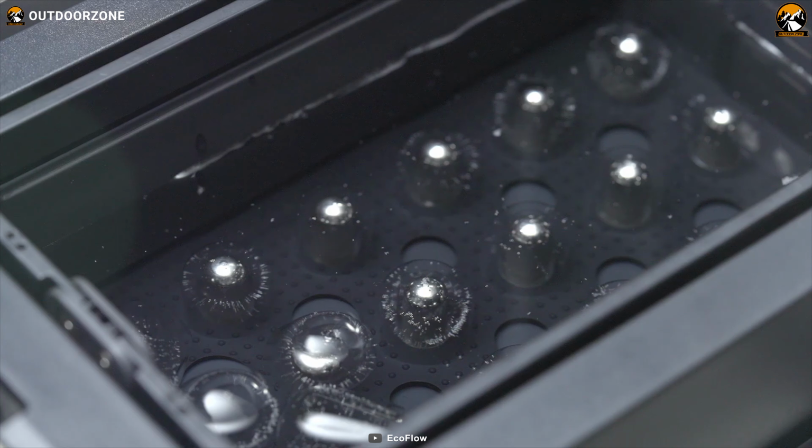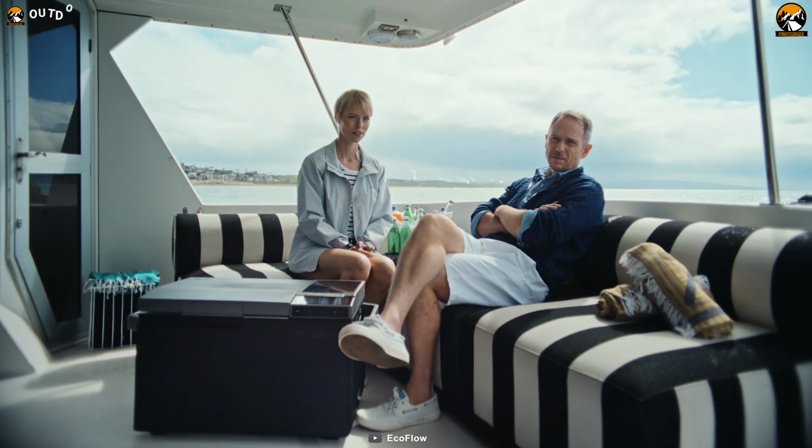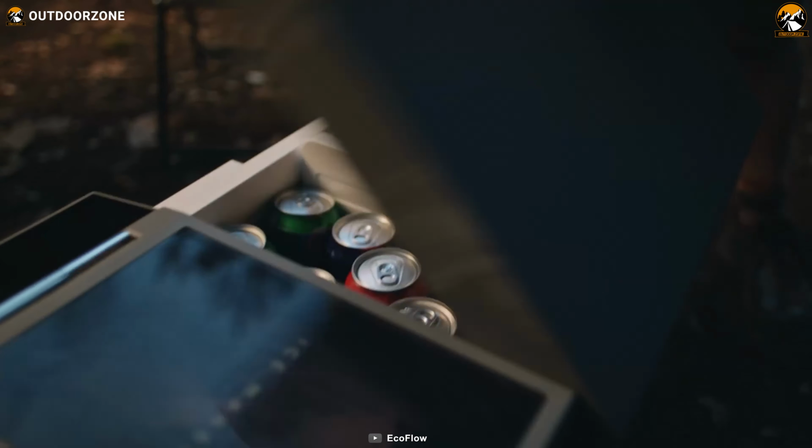It's not just a fridge, it's a power hub. Sporting a 100-watt max USB-C charging capability, the Glacier juices up your gadgets while keeping your food chilled. And when it's time to move, the lever and detachable wheels make it a breeze to carry to your car.